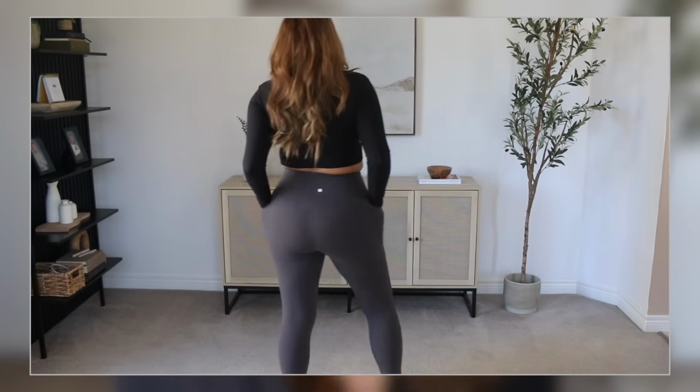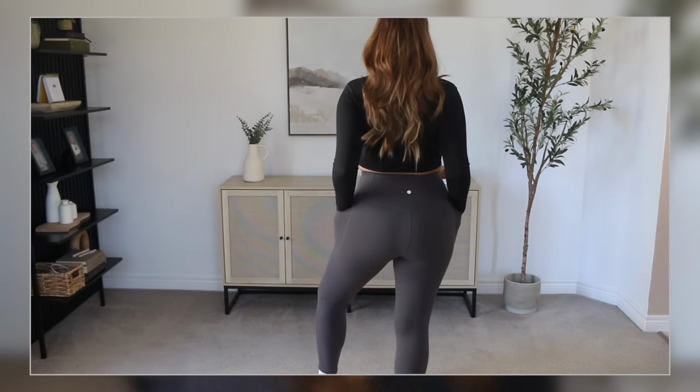I got this color, and then I also got it in a gray, which again is something that I've also been getting into, is gray. These are the exact same style. It has that compression fabric at the tummy area, so it just keeps everything nice and smooth. Perfect fit, silky smooth. These wash and wear incredibly well.